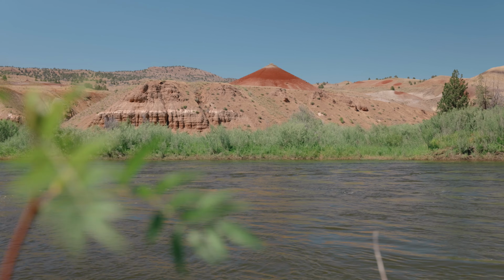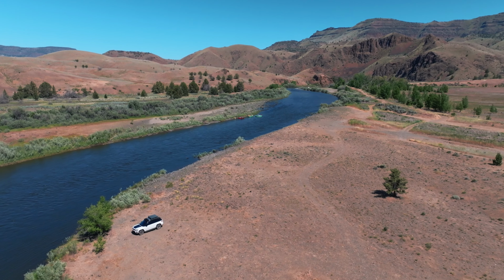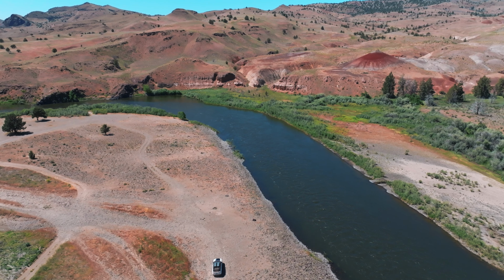So we made it back into Oregon, and we are at the Painted Hills area, and it's about 2 o'clock in the afternoon, 92 degrees, very warm, and we're just wanting to scout out some campsites while we have daylight and go check out the hills a little bit later this afternoon. But here along the John Day River, there is a plethora of opportunities, and a few of them are right here along the waterfront, which is super nice.